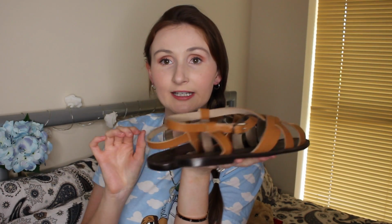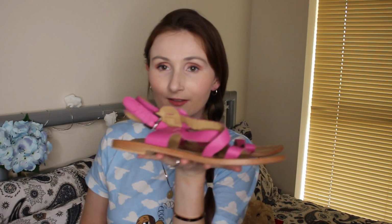I wasn't sure if they would be comfortable or anything like that. I'd never heard of Park Lane, and they are leather on the outside and suede on the inside, so they're nice and soft on your feet. They're just really nice little tan sandals, which I love. Moving on, the sandal collection. This is my last pair of sandals, I don't own that many.